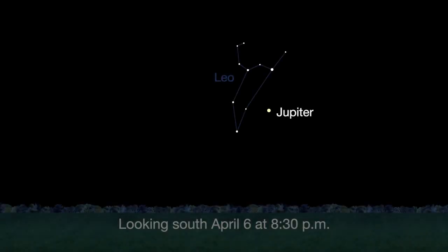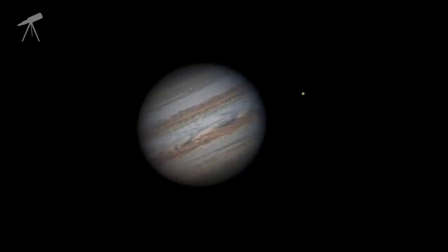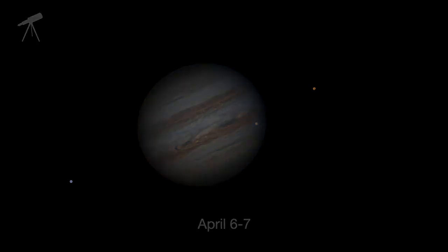Jupiter, where NASA's Juno mission will begin orbiting on July 4th, continues to shine almost as brightly this month as last. And eagle-eyed telescope viewers will see a transit, a shadow transit, an occultation, and an eclipse of Jupiter's moons, all on one night, April 6th and 7th.